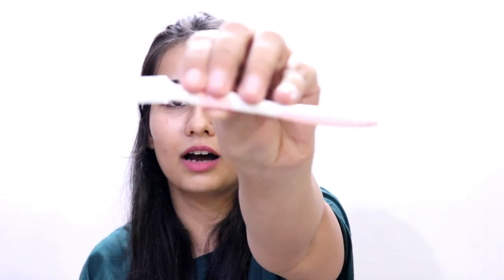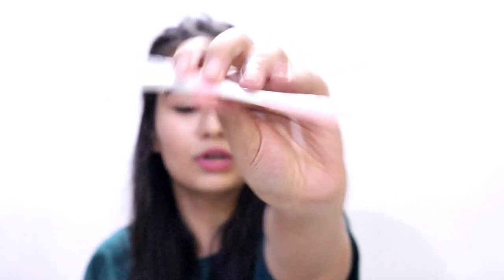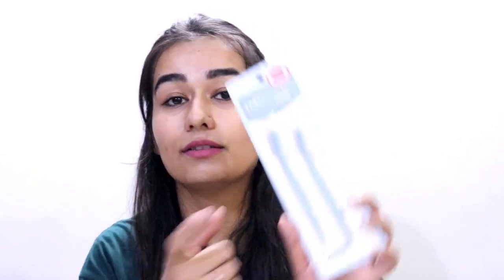The earlier razors that I have from them look something like this. These are also for 150 rupees and they come in a pack of 2, but I wanted to try something new, so I got these blue ones and let's see how they are. The pink ones are really good, by the way. In case you want to try it out, do try them out as well. And for this I'll let you know on my Insta stories how they work.